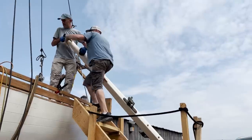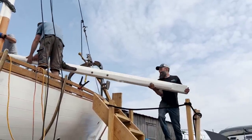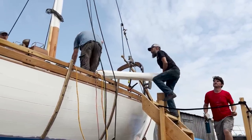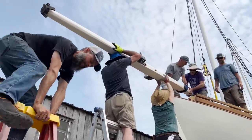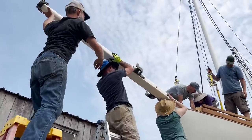In the frenzy of work that went into the last weeks before launch, a few comments pointed out that they missed the bowsprit going on. Though much of the work that Steve did on this part of the boat happened off camera, I did find this bit on the cutting room floor. As this video goes live, work is still being done on the sailing rig, so there will certainly be a more comprehensive video coming soon that goes over the standing and running rigging and how it all works.